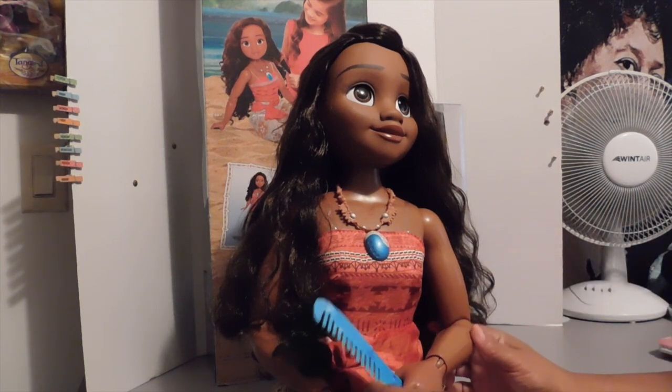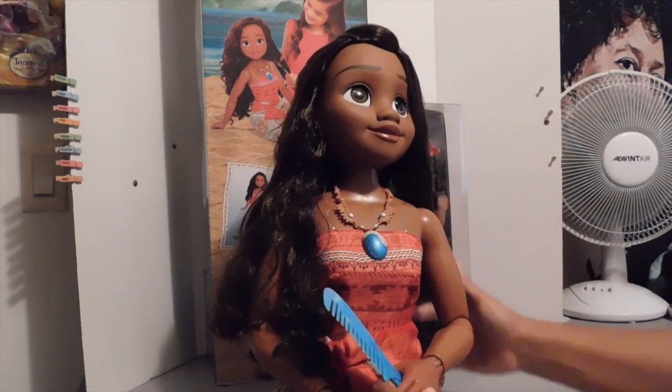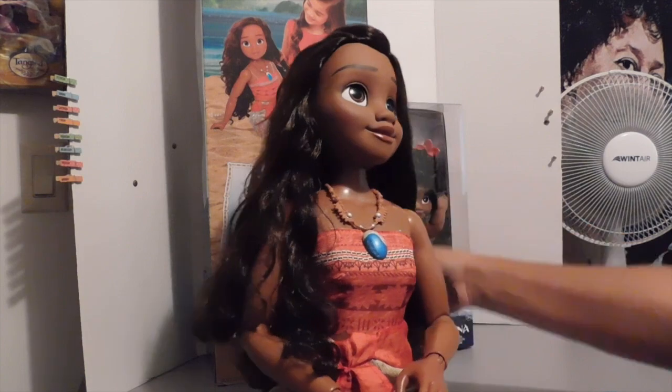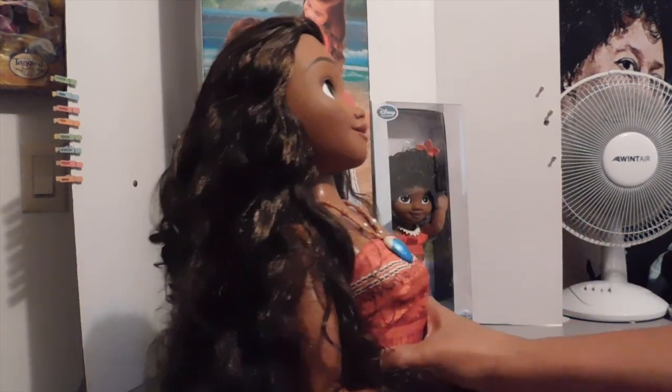And that didn't work out. And I combed her hair all day yesterday. So I'm telling you, the hair is beautiful. Her hair is so soft and it's curly. It's a dark brown and it's just beautiful. I cannot say enough about this doll's hair.